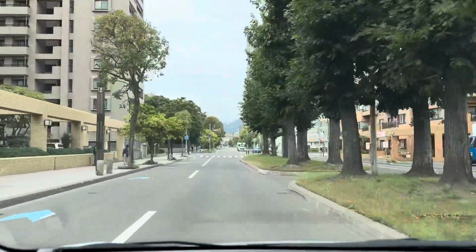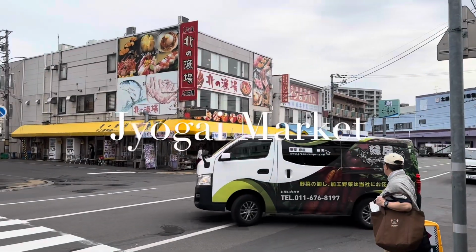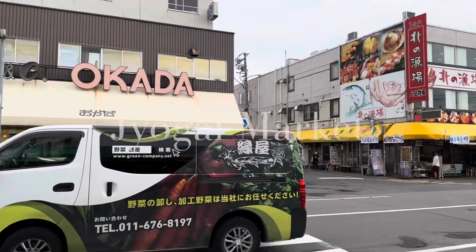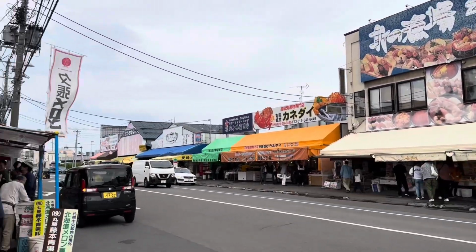Another day in Sapporo, another market. This time we drove to Jyogai Market to buy fresh fruits. They sell a lot of seafood too here if you want another kaisendon.